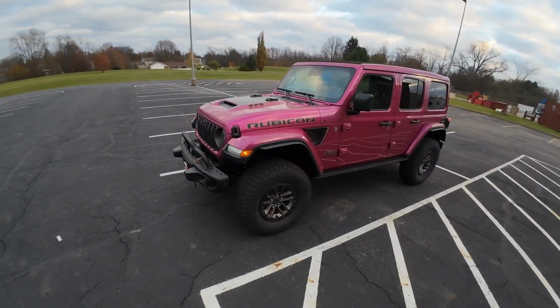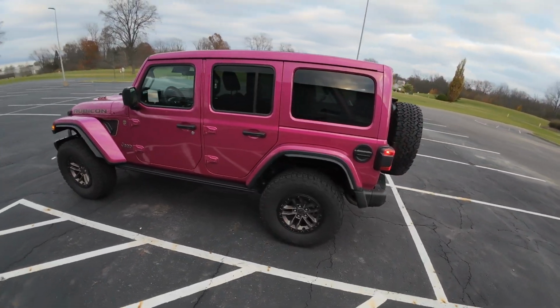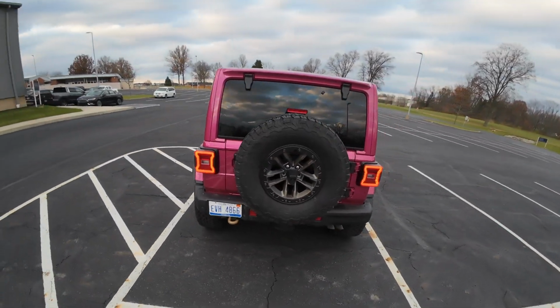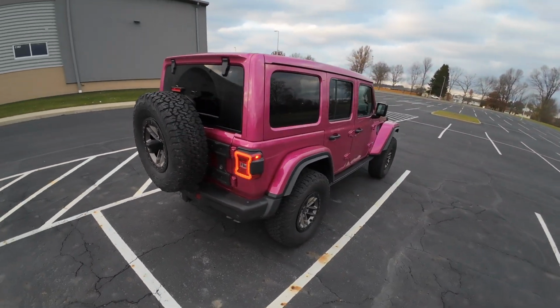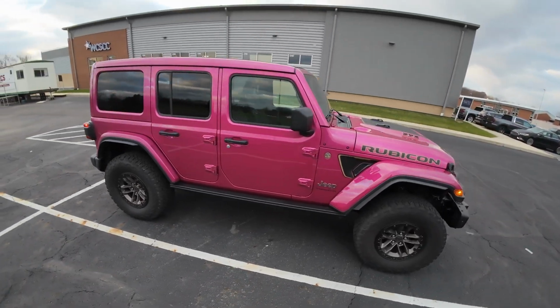You do have 35-inch tires wrapped in beadlock capable wheels. You've got a Dana 44 front, Dana M220 rear, both lock. This vehicle is full-time four-wheel drive to handle all the power from the 392. Man, it sounds good. Rock sliders on the side, skid plating underneath.